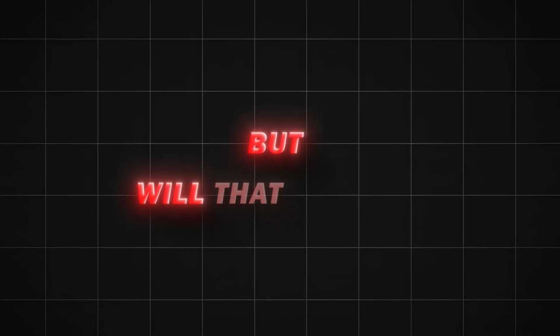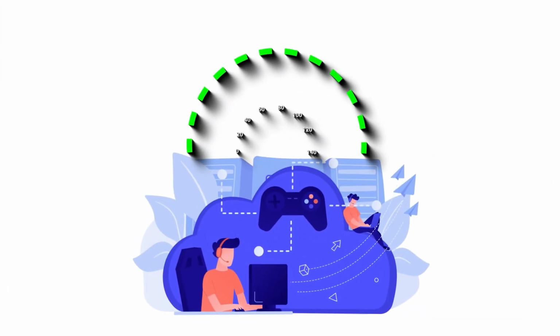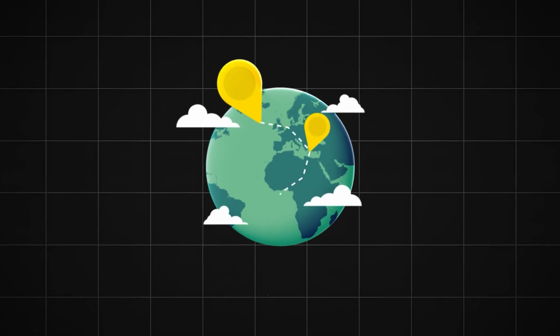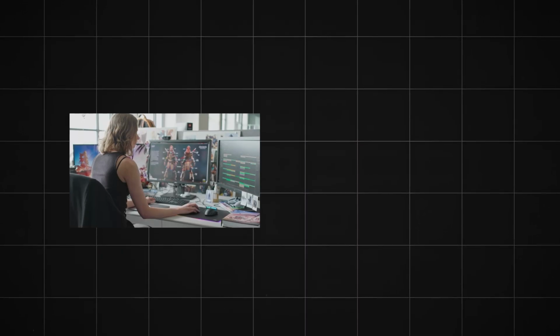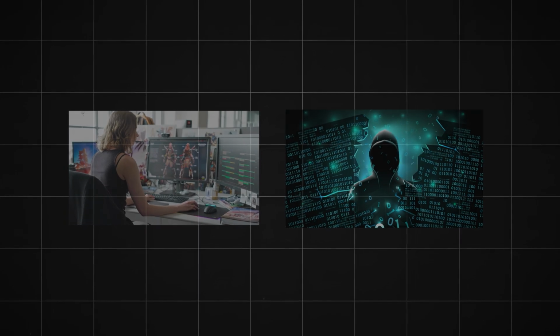But will that happen? Not so fast. Cloud gaming requires super fast internet, and many players still prefer owning their games. Until the world shifts entirely to the cloud, traditional game cracking will continue to thrive. And even then, hackers always find a way. For now, the arms race between game developers and hackers isn't over. It's just moving to the next level.